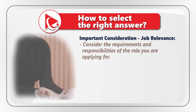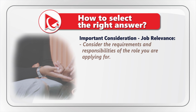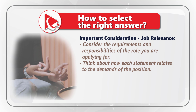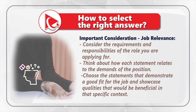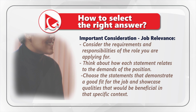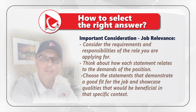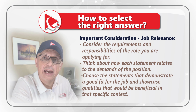You need to consider the requirements and responsibilities of the role you're applying for. Number two, you need to think about how each statement relates to the demands of the position. And last but not least, number three, you need to choose the statement that demonstrates a good fit for the job and showcases qualities that would be beneficial for the specific context. Let's take a look at how you would select the right answer in the specific categories.